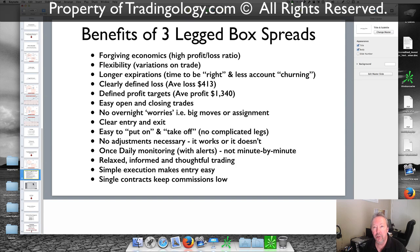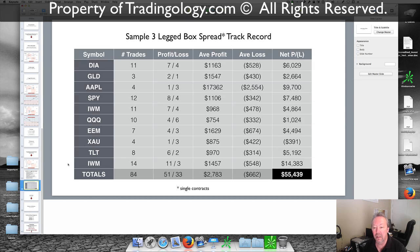Let's take a look at the track record for the last, let's see, about 84 trades here that we've looked at over the last few months. Here are the symbols of the stocks and ETFs that we've traded, the number of trades, profit and loss, average profit, average loss, and the net profit and loss for each one of those trades that we've created. Now again, I want to remind you that we're only using single contracts for each one of these trades. If you used 2 contracts, for example, you would double these numbers. If you use 3 contracts, you'd triple these numbers.